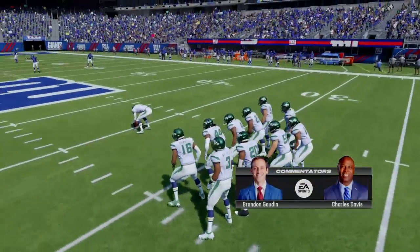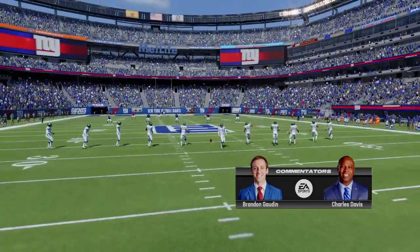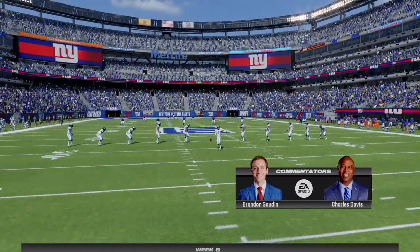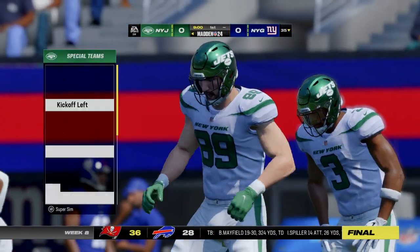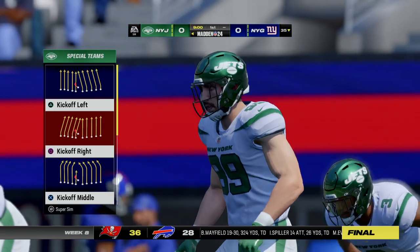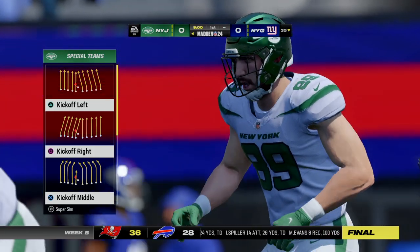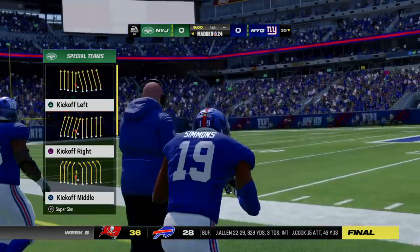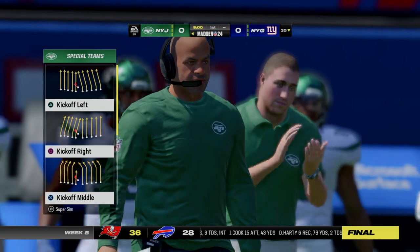Alongside my partner, Charles Davis, I'm Brandon Gaudin. And, Charles, you take a look at this Giants ball club. They come in losers of 2 straight, so they're trying to right the ship here a little bit. They're teetering a little bit, aren't they? And now things could really go south if they lose this game, so they understand the importance of playing well and stopping this streak. Meanwhile, for the visiting Jets, they're in a real groove of late. Winners of 5 of their last 6 games.